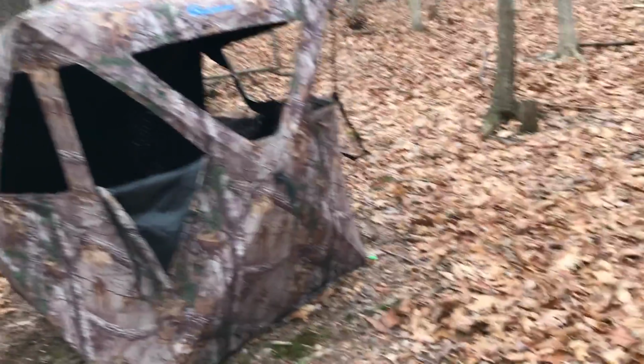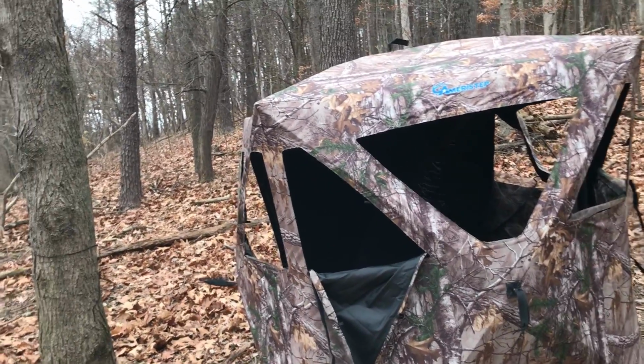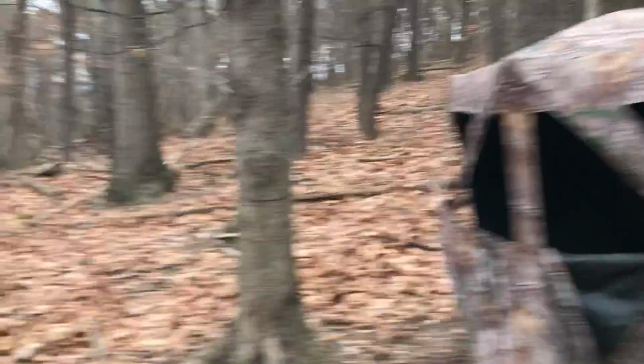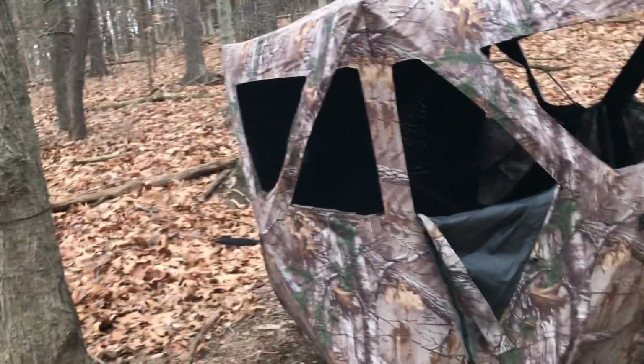So hopefully we won't have a bad winter and a little fellow can make it. So I thought I'd share that story with you. So I'm going to tear this down and head back to my side-by-side and load it up and head home.